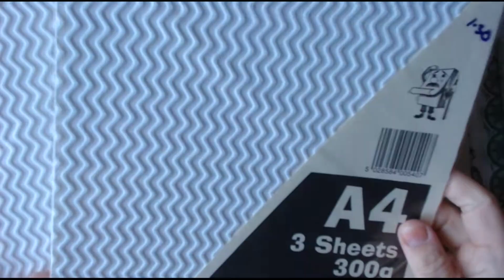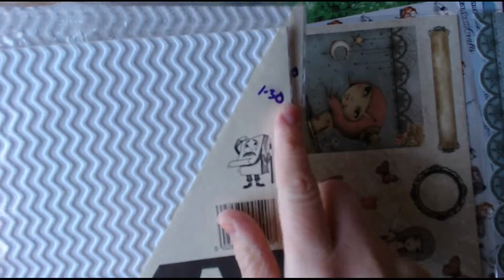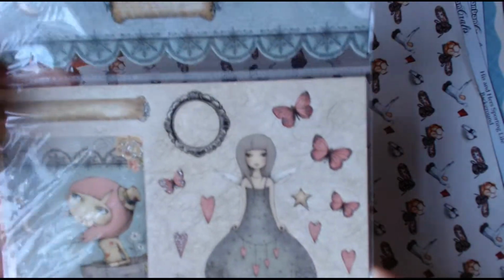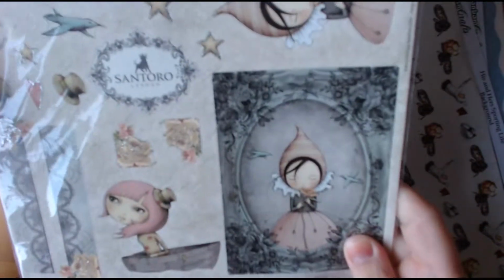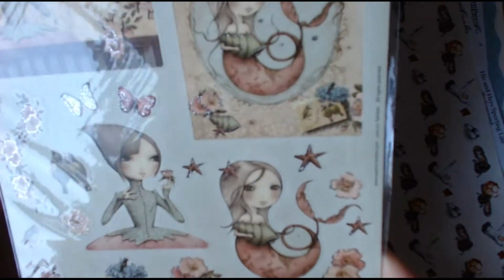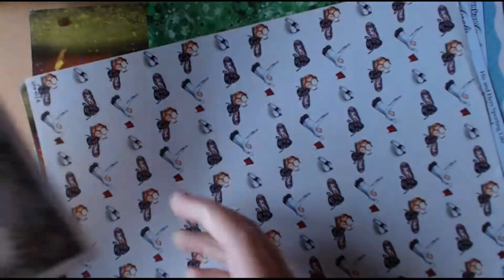Then I bought 2 packs of these corrugated cards. It reminds me of the old embossed wallpaper. So there's 3 sheets in each of those, and they weren't £1.30 each. There was an offer on those. This is some Santoro die cuts, so I'm going to put them in some Happy Mail.